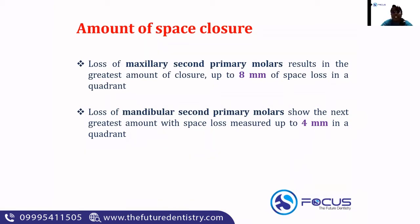Okay, loss of a maxillary second primary molar results in the greatest amount of closure, measuring up to 8 mm in one quadrant, and at the same time the mandibular molars show the next greatest amount of space loss, measured up to 4 mm in a quadrant. So maximum space loss is caused by a missing maxillary second primary molar prior to the eruption of your first permanent molar, followed by your mandibular second primary molar prior to the eruption of your first permanent molar. So these are the main factors you decide before planning your space maintainer.